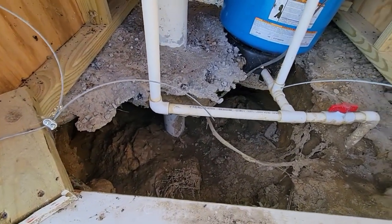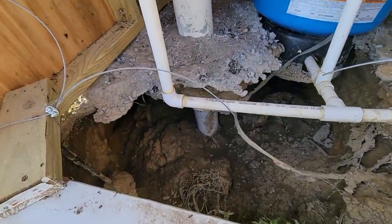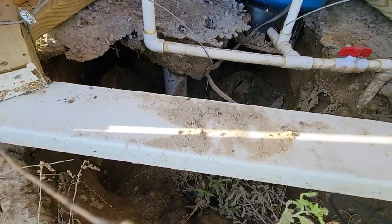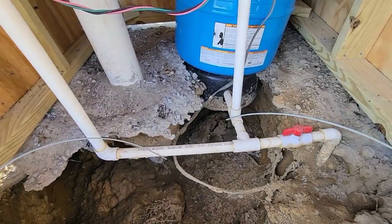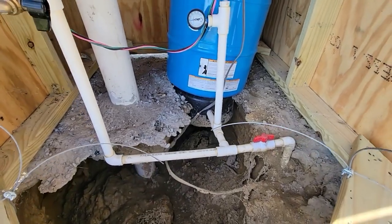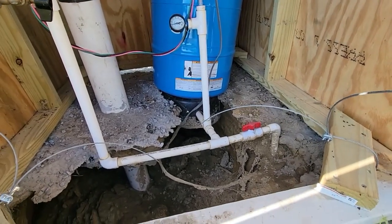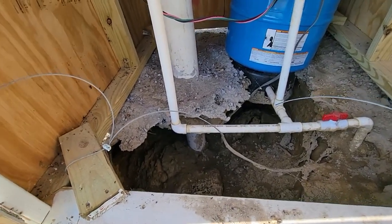A big freaking cavern underneath our well building that extends on over and covers basically the entire underneath of our well house. Luckily, I did not put a traditional foundation system on this well house. Otherwise, it might have collapsed. The pressure tank is sitting precariously right now. And so we're like, this isn't good.